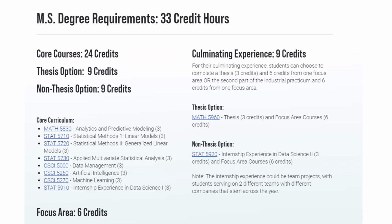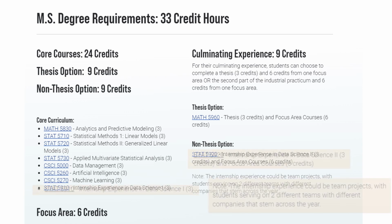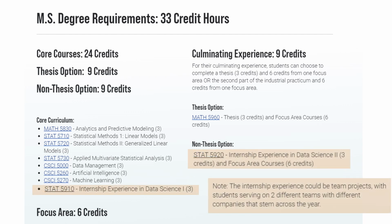So our MS degree is actually 33 credit hours. You can do it in 18 months. It's very much focused on the internship experience. 2 semesters of internships, which may be combinations of teams with different companies across an entire year. But why would anyone need such a program?